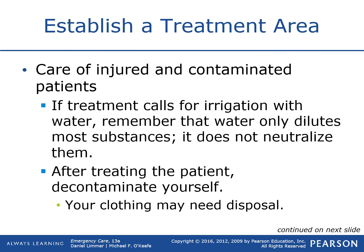If treatment calls for irrigation with water, know that water does not neutralize the substance. It only dilutes it, which is good, especially if we're trying to get it off skin. Diluting it is good, but it doesn't neutralize it. So any runoff of that water is probably contaminated. So keep that in mind. You don't want to get the water that you're pouring on the patient on you.